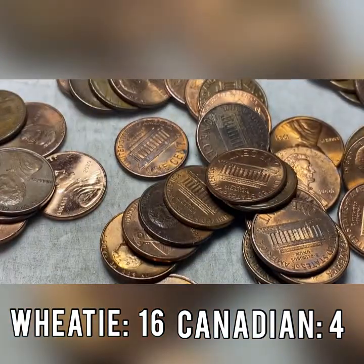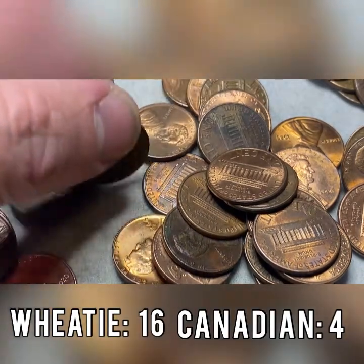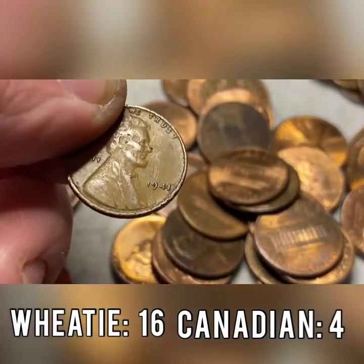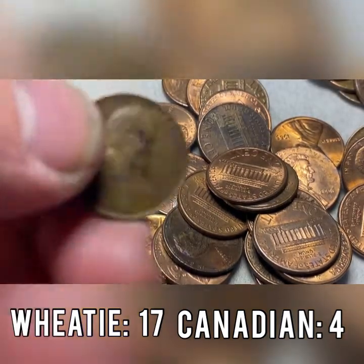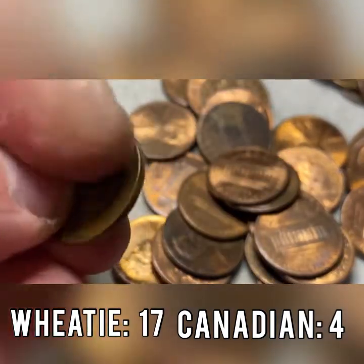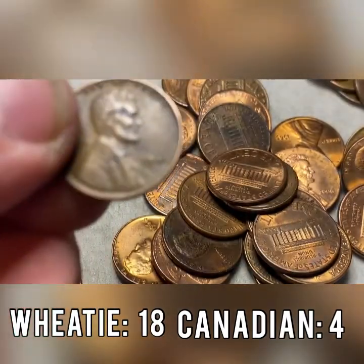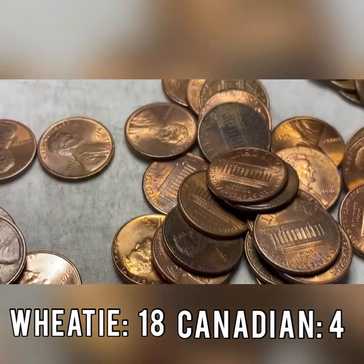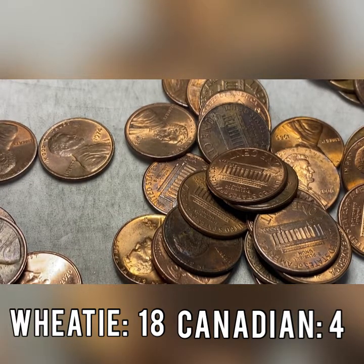The reason I brought you in, of course, was the wheat cents. We have a 1941 from Philly, and another 1941 from Philly. So that's 3 more wheat cents. I don't even know how many we have right now. I've lost track. I've actually lost track of the number of wheat cents that we have pulled in 23 rolls.